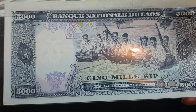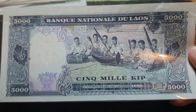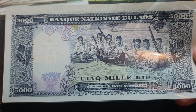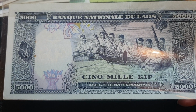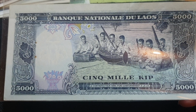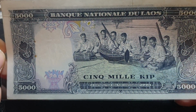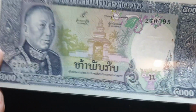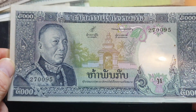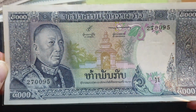Highest valued. So in 1975, the exchange rate was 20 Royal Lao kip equals 1 new kip. Sorry, let me go again. 20 Royal Kip equals 1 new Kip. So 2000 is 100 Kip. So this is 250 Kip, and the highest banknote of the communist first series was the 500. I believe in 1975 the exchange rate was 500 Kip equals 1 US dollar. So this will be equivalent to about 10 US dollars. So not bad, and a nice series.